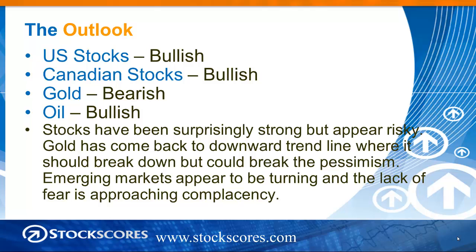So my ratings on the stock market, US and Canadian stocks, are bullish, but with a real caveat in that I think the market is risky and coming into resistance. And so while I am bullish, I would also say that it is a good idea to be very cautious with stocks as a pullback is quite likely in the near term. Gold, I remain bearish, but as I said, it's one day away from reversing its downward trend line, which would put it in the neutral camp, perhaps for a little bit of a comeback.